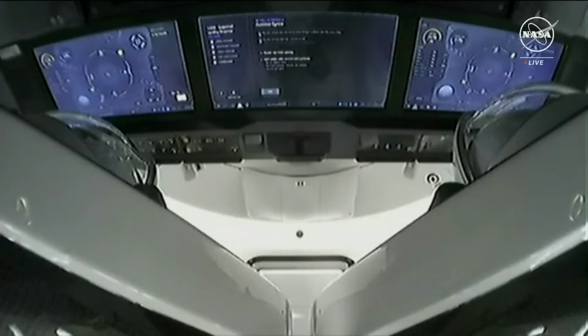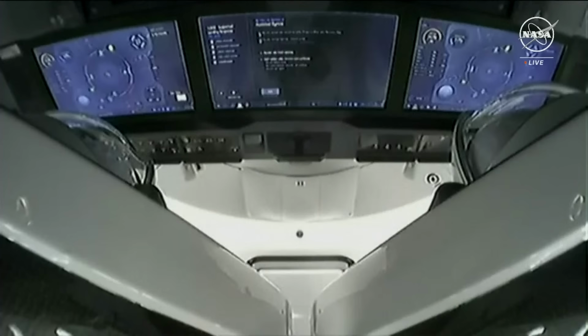the side hatch is at the unloading platform, which of course is where we will see the crew egress from the capsule. Now, we can actually see that side hatch where they are about to egress from there at the bottom center of your screen.